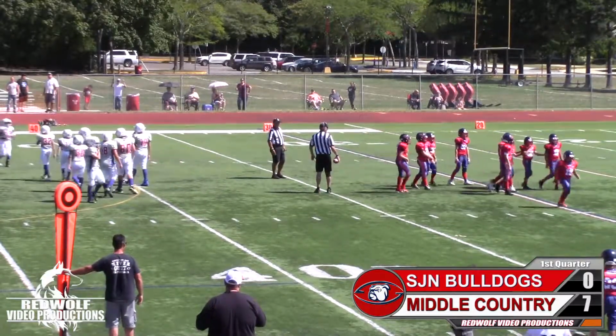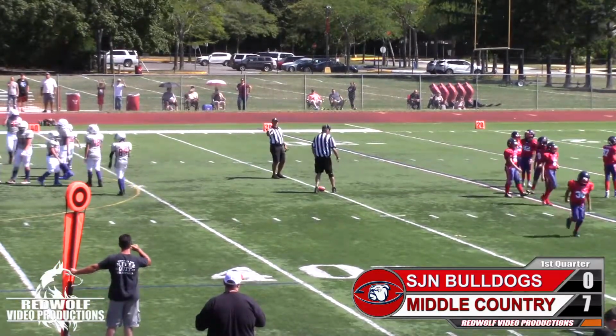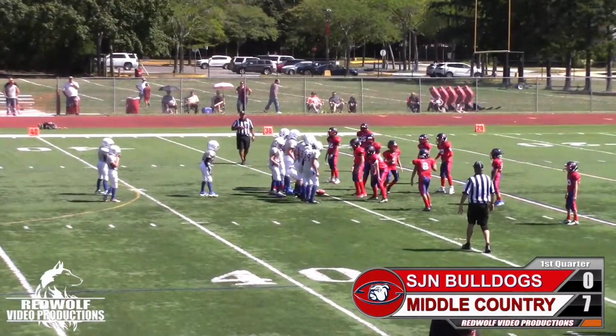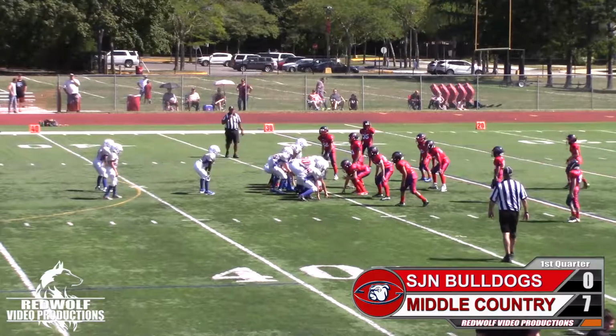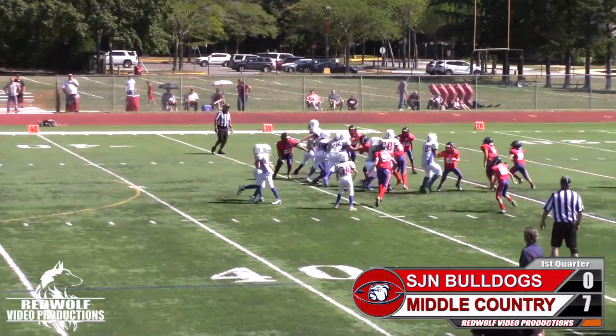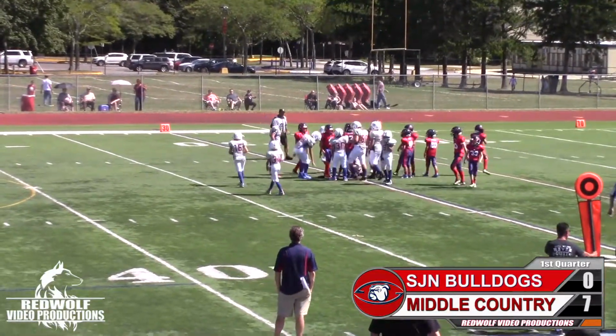Yep, so ball popped out on the tackle. That'll force a turnover. Middle Country will bring their offense back out on the field. We'll be right back with that. First and 10 for the Generals now. Ball still on a 35-yard line. They're carrying from left to right. Hands off inside to a fullback who makes his way up to the 30-yard line.